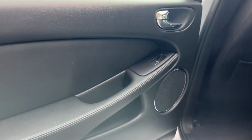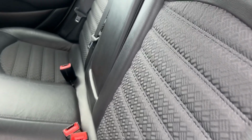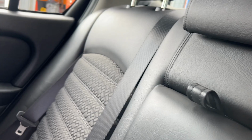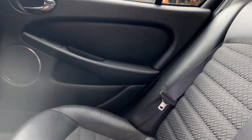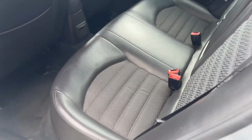It's got this part leather black upholstery. All the trims in good condition. Non-smoker's car. No nasty smells. Again, all the upholstery is in lovely condition. Very spacious car. Great saloon. 2-litre diesel, 130 brake horsepower.